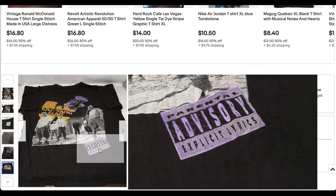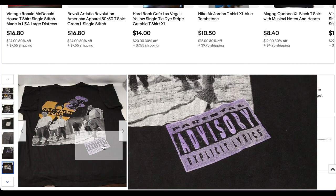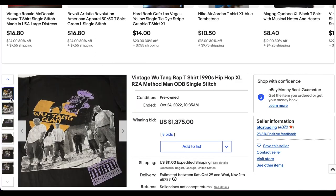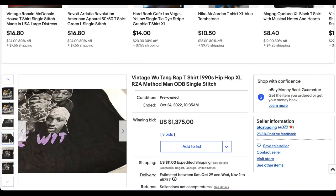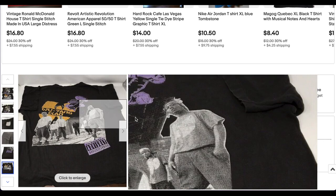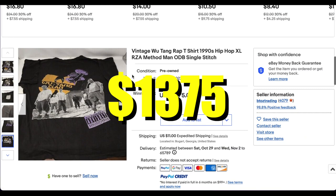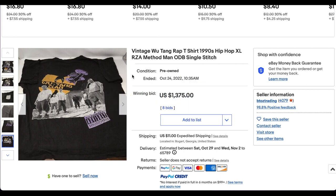I recently got almost a Vera warning for an article of clothing that had that sticker on it. So curious about that. But anyway, still super dope t-shirt. Looks like it's in pretty good condition. They say it's XL, so that's even better. Went for $1,375 at auction with 8 bids, plus shipping.